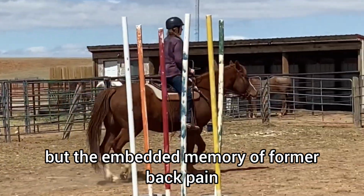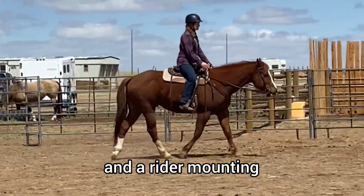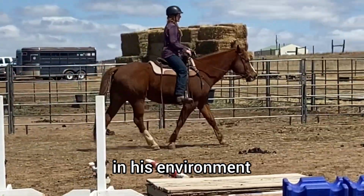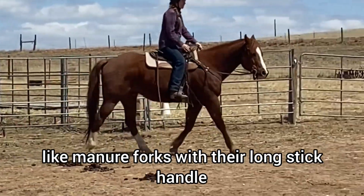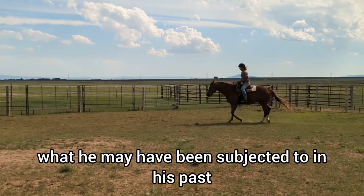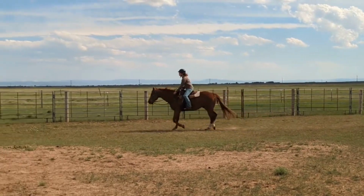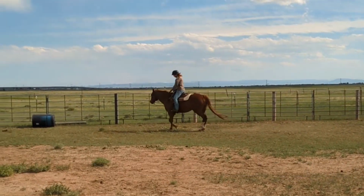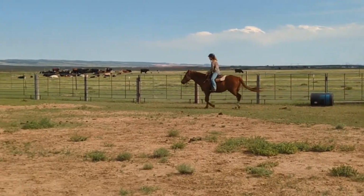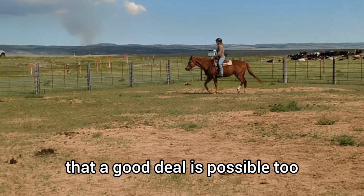It turns out that he's quite happy being ridden and knows his basics well, but the embedded memory of former back pain from the saddle means he still reacts to the placement of the saddle on his back and a rider mounting. He's also still concerned about certain objects in his environment, like manure forks with their long stick handle, and it breaks our hearts to think of what he may have been subjected to in his past that he would be so worried about them. Horses like Angus aren't bad. They've just been dealing with the bad deal they were given in the ways they know how. Our task is to show them that a good deal is possible too.